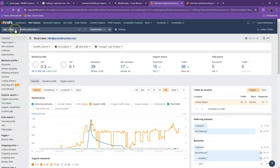So we have here Ahrefs, one of the paid tools that we're using for us to have some more information on the back end of your website. And we'll be talking more about the numbers starting off with DR. This is the level of trust that Google has in your website, and UR is the strength of your website. Backlinks, on the other hand, are other websites that refer to your website. So they're like shoutouts from different directories like Yellow Pages, Yelp, and the like.